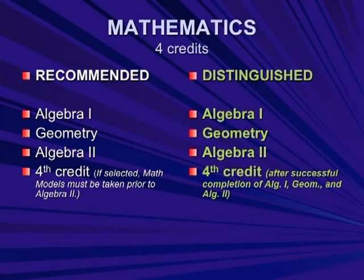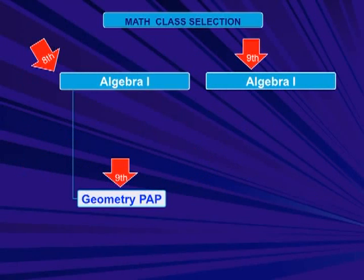Now let's continue with math. You can see that both plans, the recommended and the distinguished, require 4 years of math. Again, you will be asking your math teacher to assist you with your math selection. Your present math teacher should recommend you for Algebra 1.